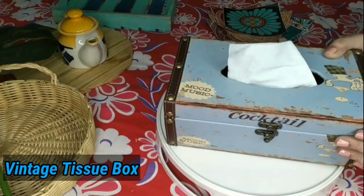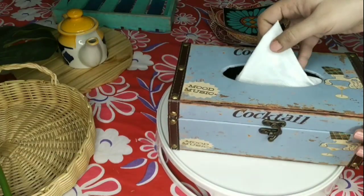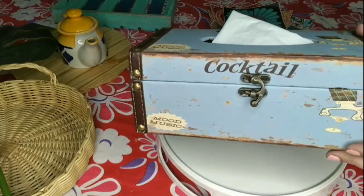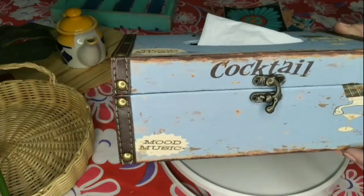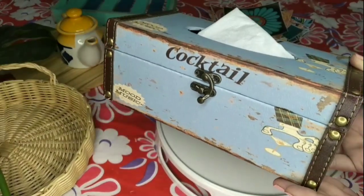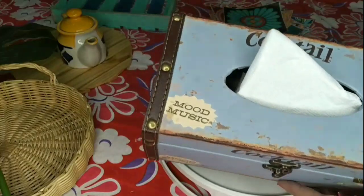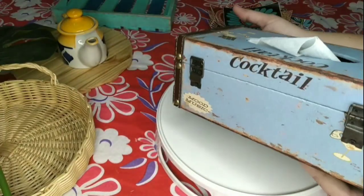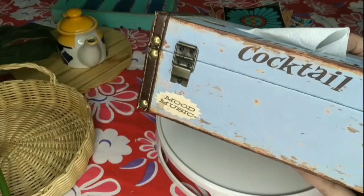Last but not the least, I have shown you this tissue box in one of my videos. This, as you can see, gives a vintage rusty look, and it's made of wood and PU leather, very attractive and sturdy and big enough to accommodate big size tissues. It will surely give an elegant look to any dining table.